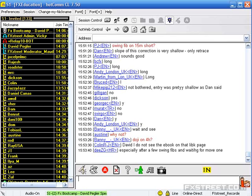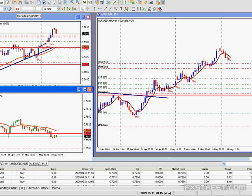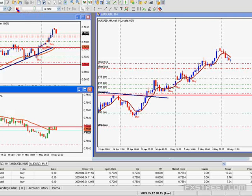Okay, so I need to see it come away from that 4-hour 5 or break it. And then we can go trading. Alright, so we've dropped below it now. Now we can start to think about maybe trying to grab a long. Right. So I would try and give this the long treatment, I think.